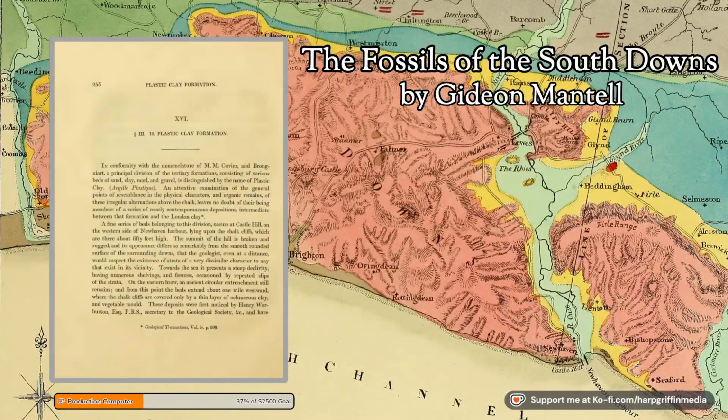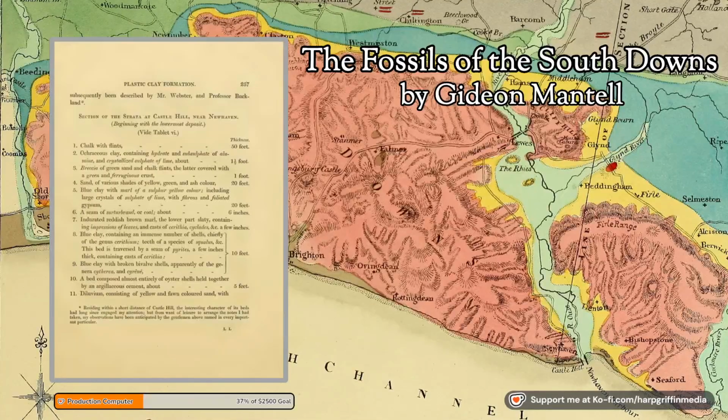Intermediate between that formation and the London clay. Geological Transactions, Volume 4, page 209. Professor Buckland. Residing within a short distance of Castle Hill, the interesting character of its beds had long since engaged my attention. But from want of leisure to arrange the notes I had taken, my observations have been anticipated by the gentleman above named in every important particular.